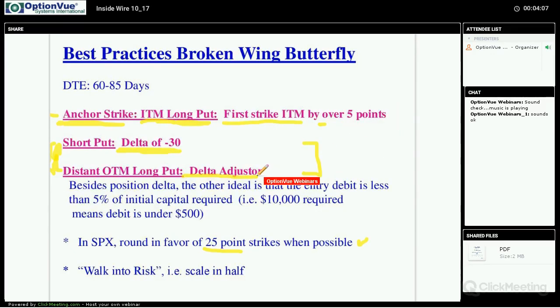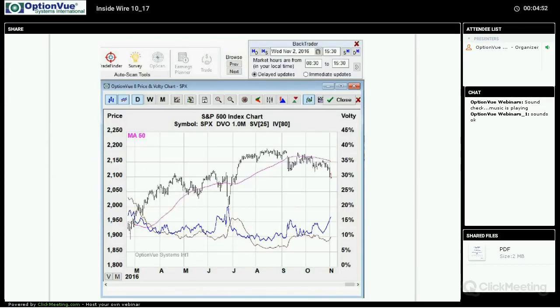Once we put this delta adjuster and we start proposing it, okay, we want to have delta be as close to 0 as possible, but at the same time, the other ideal is that our entry debit is less than 5% of the initial capital required. That means if the $10,000 is required, your debit is under $500. Okay, so the delta is the first consideration, and then you go to the capital, the debit being under 5%, and that combination works out very well. And then we scale into risk. We walk in half of our capital, and then we walk in the second half after some trigger points are hit.